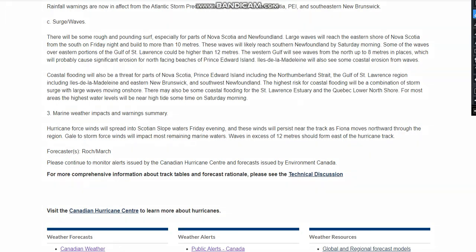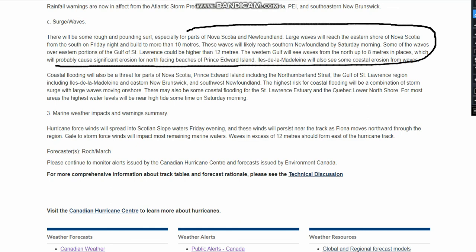Surf will also be a problem, where for parts of Nova Scotia and Newfoundland, large waves will reach the eastern shore of Nova Scotia from the south on Friday night and build to more than 10 meters. These waves will likely reach southern Newfoundland by Saturday morning. Some of the waves over eastern portions of the Gulf of St. Lawrence could be higher than 12 meters. The western Gulf will see waves from the north up to 8 meters in places, which will probably cause significant erosion for north-facing beaches of Prince Edward Island.